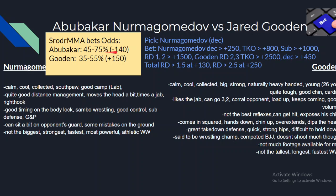I think he can. That's why I'm actually not betting the fight, even though I think Nurmagomedov is a decent favorite. I'm picking him by decision. This would be my odds for the fight, so I don't know, guys. This is a very tricky fight to bet. I would bet Abubakar maybe at pick and money, or Gooden at like plus 200 to plus 230 range.